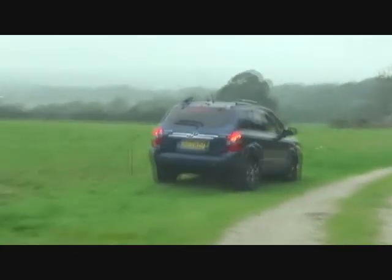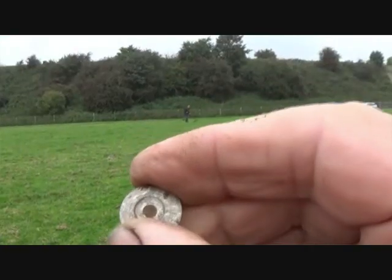One-handed camera work, one-handed driving. Whoops. Looks like we're parking here.